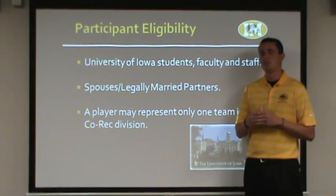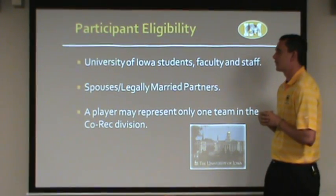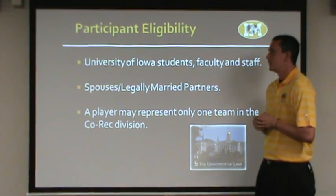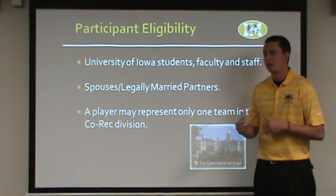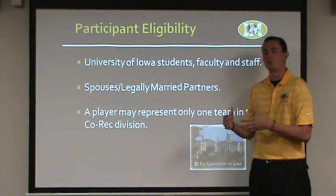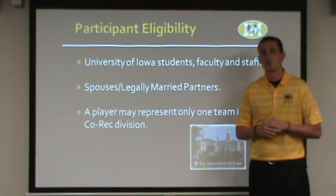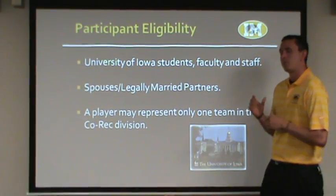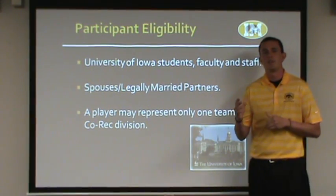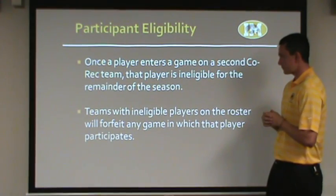Participant eligibility. University of Iowa students, faculty, and staff are eligible for participation in our program, and spouses and legally married partners are also eligible. So for co-rec softball, if a husband and wife want to play on the same team, if the husband is eligible, the wife can also play on that same team. You may only represent one team in the co-rec division, but if you want to sign up your spouse, fill out a spouse addition form available on imleagues.com, the Intramural Sports website, or outside our office.